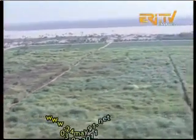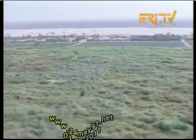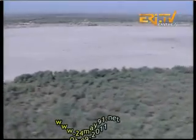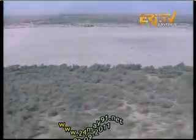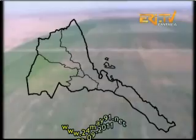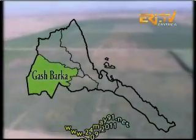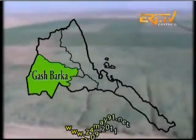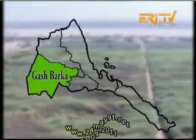Gash Barka is one of the six regions of Eritrea, named after the two main rivers that flow through the region. It is situated in the southwest of the country, bordering the Ansabar region to the north and the central and southern regions to the east, Sudan to the west, and Ethiopia to the south.